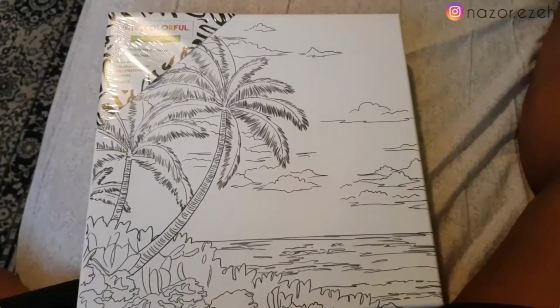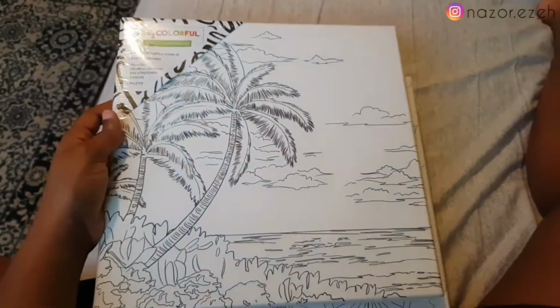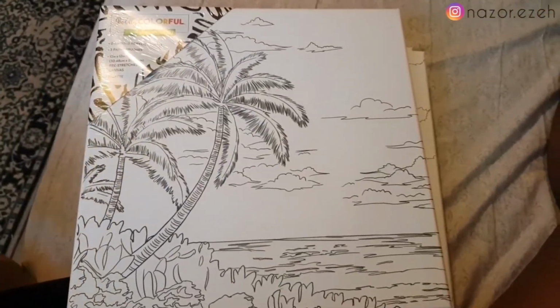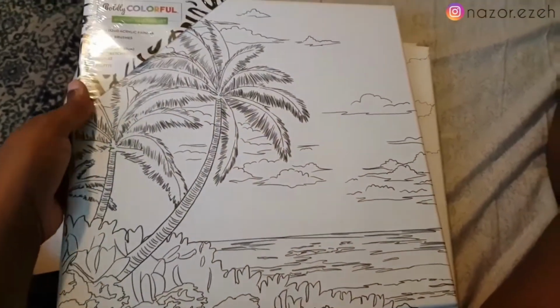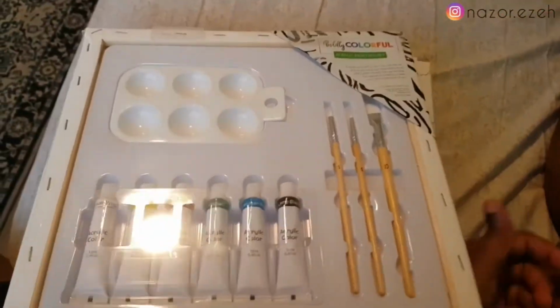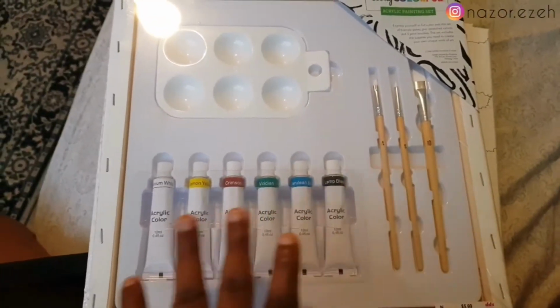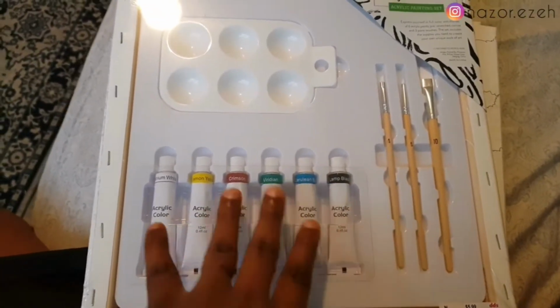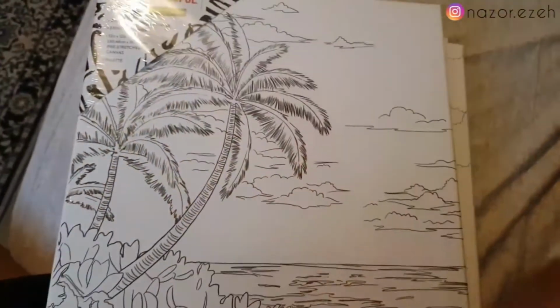Let me show you what I bought, guys. So I bought this because I want them to paint this by themselves, and if it turns out good, we'll hang it in the house. Do you know the best part of this painting set? Look now. Behind it, we have a palette, we have brushes, and we have acrylic color, which they can mix in the palette to get any kind of color that they like. And then they will paint it.